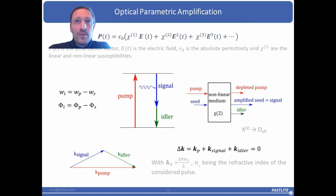But let's speak about a particular case of optical parametric amplification. It's when you have the possibility to transfer energy from a high frequency pump, quite intense, to a lower frequency, quite weak seed. Here it's named signal. So for that, if you want to preserve the energy, you will have to generate idler photons also. And this effect is mainly dependent on the K2 of the medium where you will have this nonlinear process.